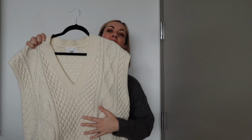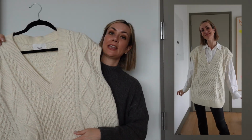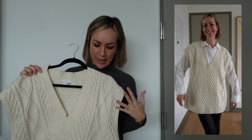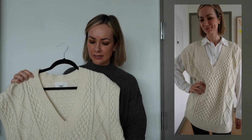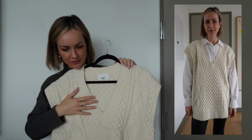I at some point was really looking for a plain cream one. This is another favorite of mine. I will never get rid of this because I love it so much. This is from The Frankie Shop, and it is, again, a perfect layering piece for a big white button-up with cream pants, and it just makes an outfit that could look really simple, like a white button-up with trousers, look a lot cooler. I love this huge oversized factor. So yeah, a sweater vest. When you say sweater vest, that makes it seem, again, a little nerdy, a little buttoned up, but I think it adds a cool factor because it's got that sort of oversized look and feel to it. So love a sweater vest.